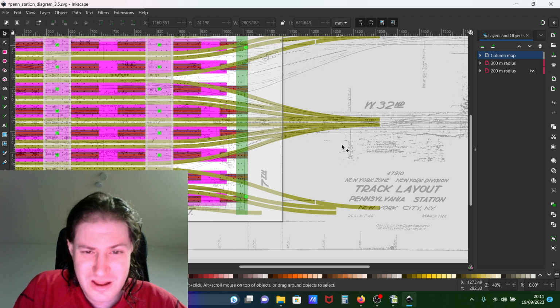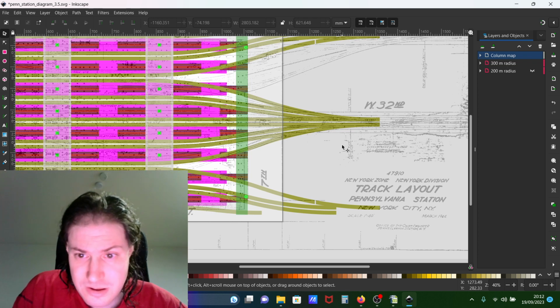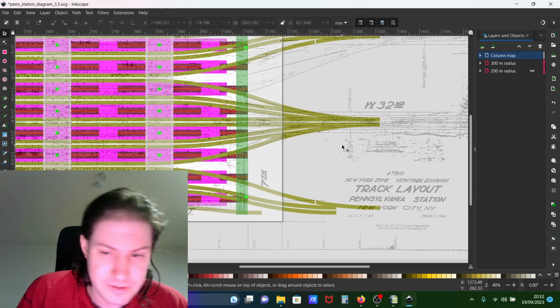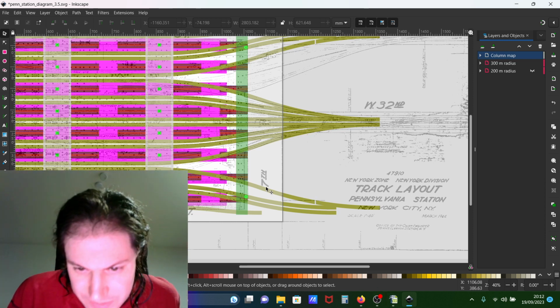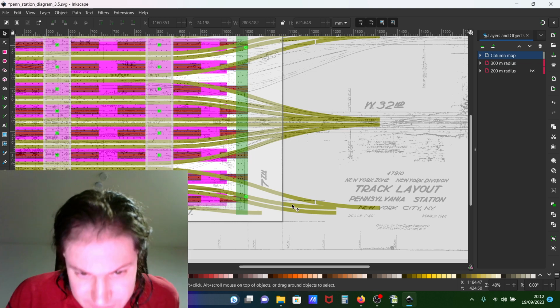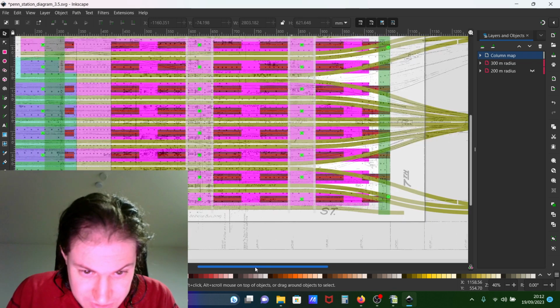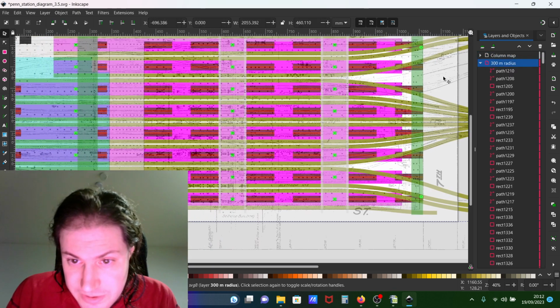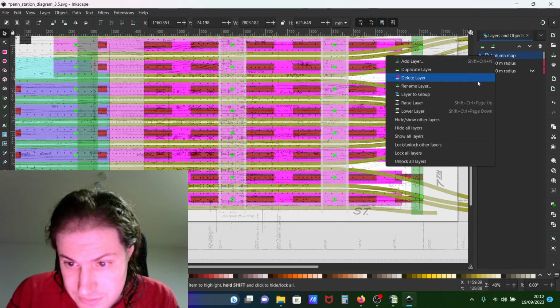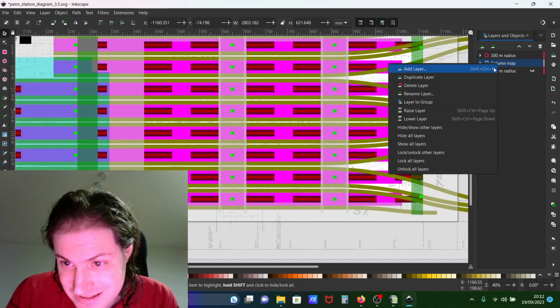I think this means that the turnouts are 1 in 9, not like number nines, but the radius is 300. So these are all arcs of 300-meter circles. And the other thing to note is that in this one, okay, I'm gonna move the column map back to the bottom so that I can actually click things.